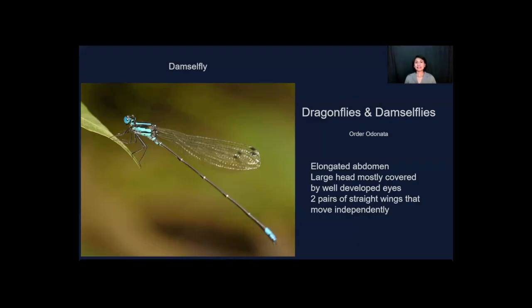This order has insects that have really long abdomens. They have large heads, and the head is almost completely covered by their eyes. Very, very large eyes, very well developed vision. They have two pairs of very straight wings, and these two pairs can move independently of each other, which gives them great ability of flying forward, backwards, up, down, and maneuvering very, very easily. The photograph that you're seeing here on the slide is that of a damselfly.